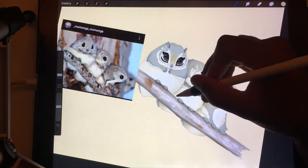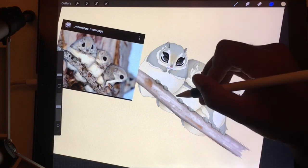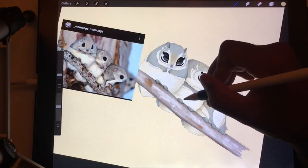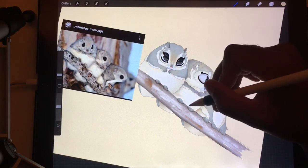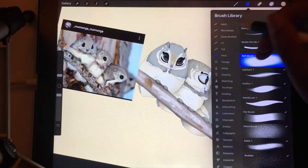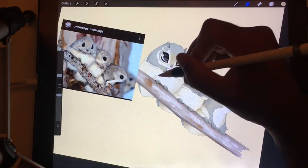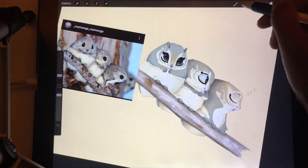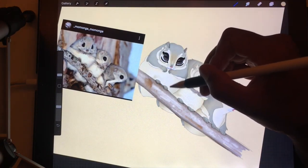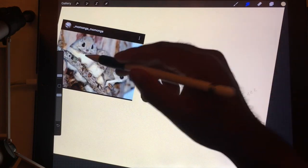The only thing is they look like they have some little, some cute little puffs where their little legs are. So I'm just going to do this really quick. Just some cute little subtle changes just where their legs are.